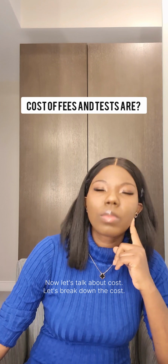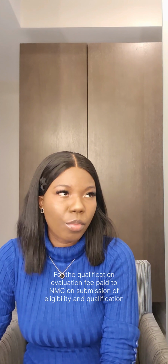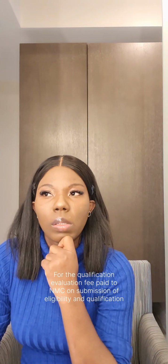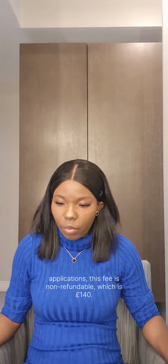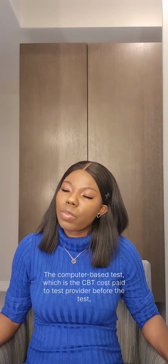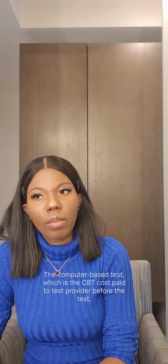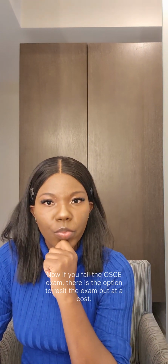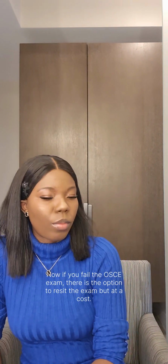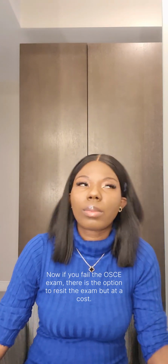Now let's talk about cost. Let's break down the cost. The qualification evaluation fee paid to NMC on submission of the eligibility and qualification application is non-refundable, which is £140. The computer-based test, which is the CBT, cost, paid to the test provider before the test, is £83 per test, okay? Whilst the OSCE cost that will be paid to the test provider before the exam is £794.